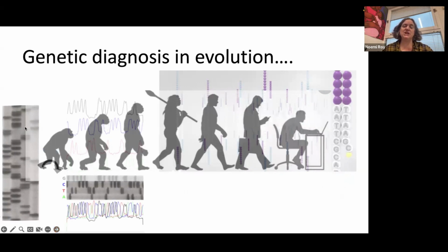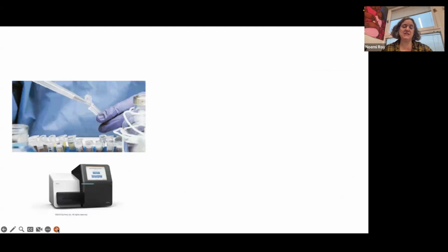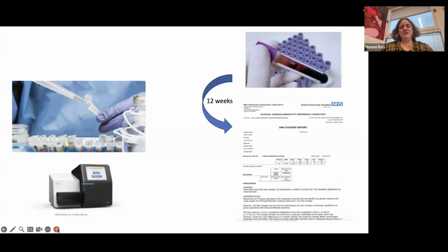Obviously, that was initially done with radioactive nucleotides. And then we've got capillary electrophoresis, and now we've got these super fancy machines. This is only one example of them that does a huge amount of sequencing at a fraction of the effort, although not the cost. Now, if you look at how long it takes us to go from a blood sample to giving a report, that actually takes us 12 weeks.